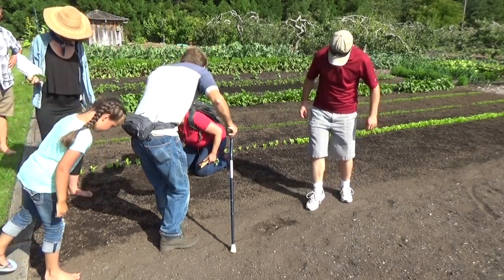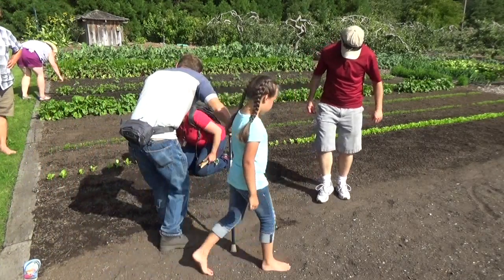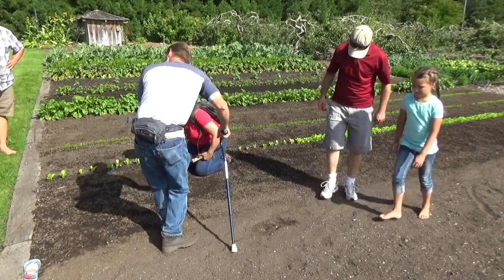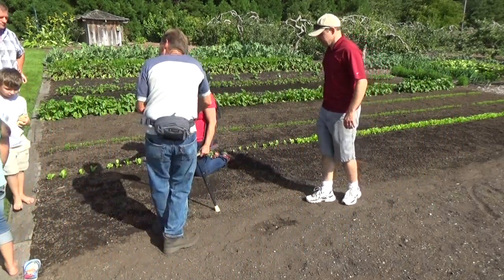It just never needs to be prepared. It's always available. Look at that gorgeous stuff. I mean, you couldn't buy anything like that. Nothing like that is available anywhere in the world. And this is all created from my yard waste.